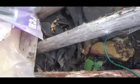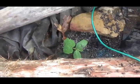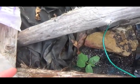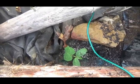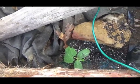And also I had to take out a couple of rocks when I was mixing in the cocoa peat. And why did I mix in the cocoa peat? Some of you might want to know. It's because even though this soil here is somewhat amended from when I was growing over here before, it's still pretty sandy, so I added in the cocoa peat so when I water, the water will actually stay near the roots of the cucumber. That's why I added that in.